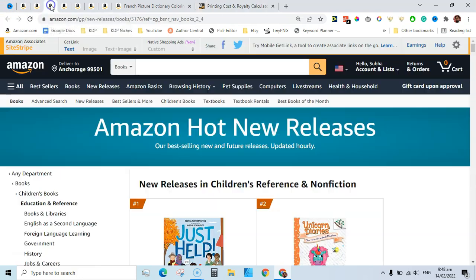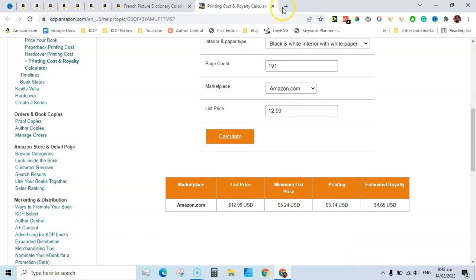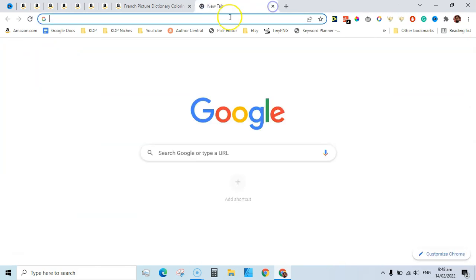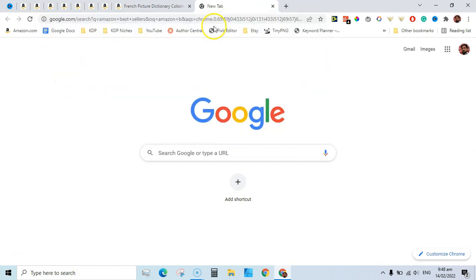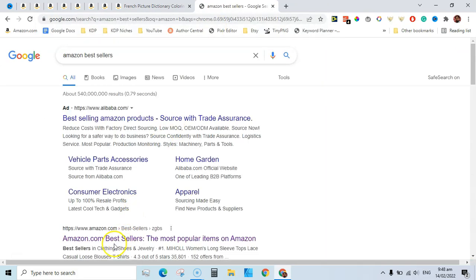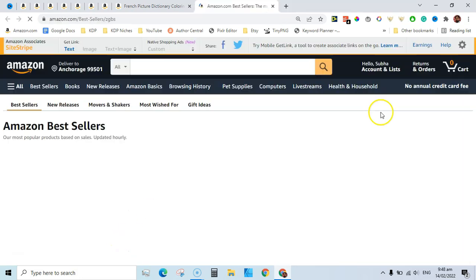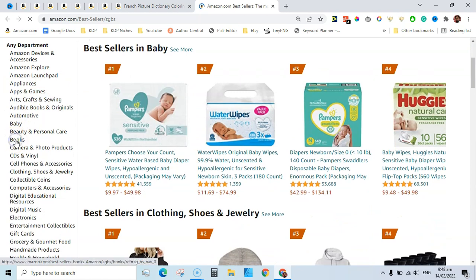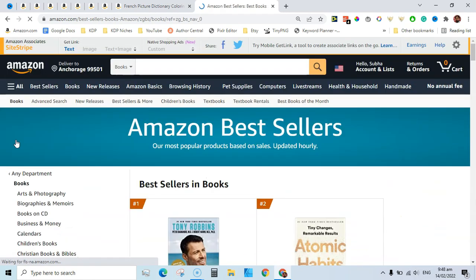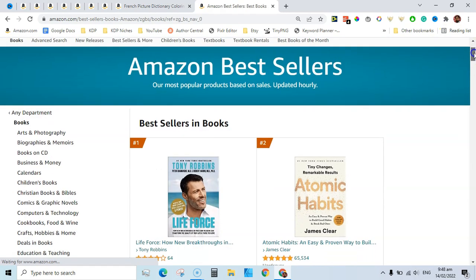I have already found these niches, and I found them under hot new releases. So how do you get to the hot new releases on Amazon? Firstly, go to Google and type Amazon bestsellers, and then go to this page. This is Amazon bestsellers, and this will take you to this page. Here you can click on the book section. Now we are under the book section, and we are presented with the 100 top selling books.